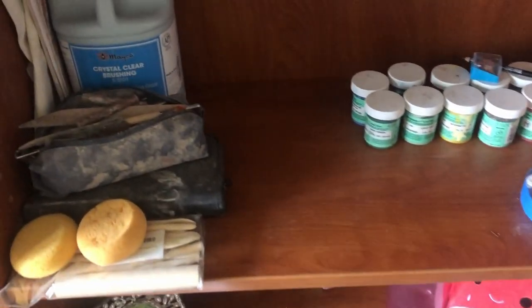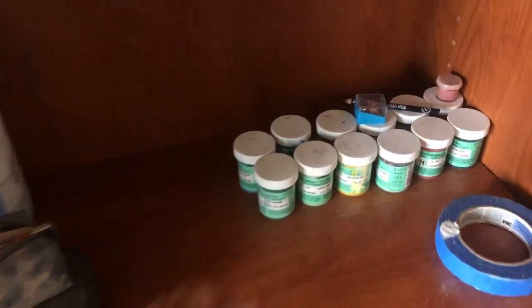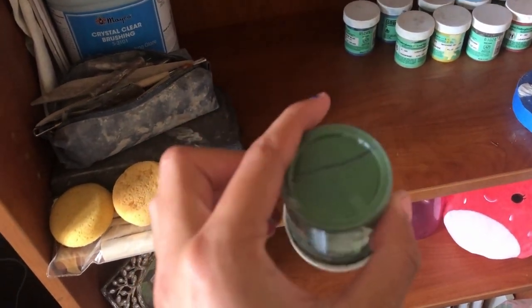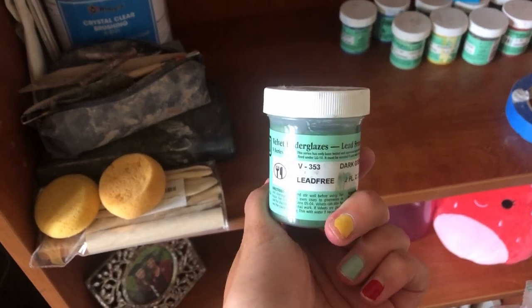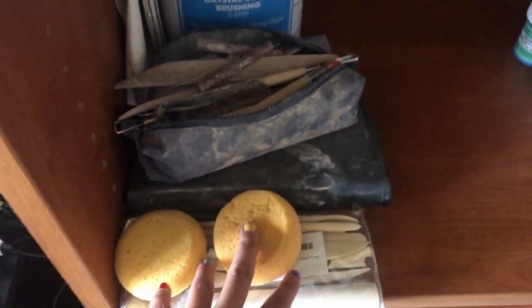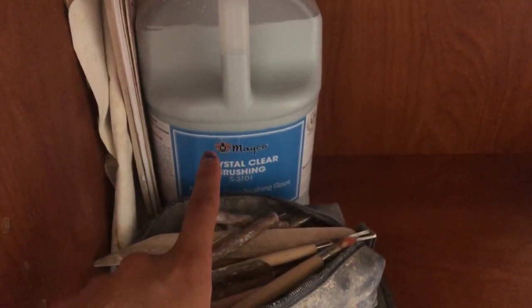But I already have a lot of supplies from when I was doing ceramics in communal spaces. So these are all underglazes that I have. Some of them are full, some of them are empty, and I kind of need to do an evaluation of which ones of these I need to refresh and if I need to get any more colors. These tools I already have for the wheel. This is a clear that I got when the clay first arrived.